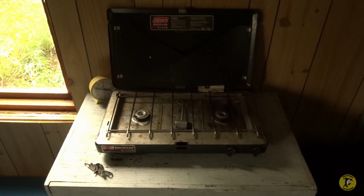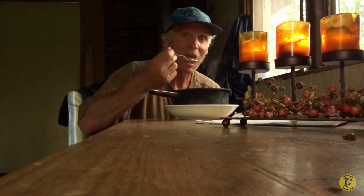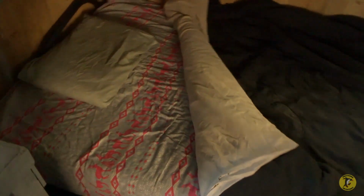Brought my little stove in and cooked on it. I'm here at the bush bistro, and while the food is rather plain, the ambiance is marvelous. I brought my sheets and pillow in, and I'll have a nice bed for the night, a little more room to stretch out than my SUV.